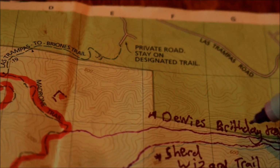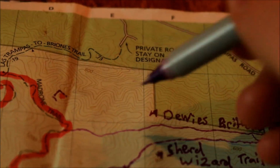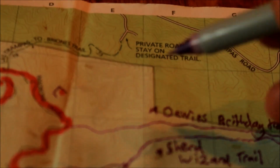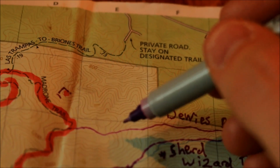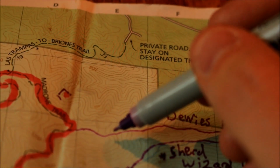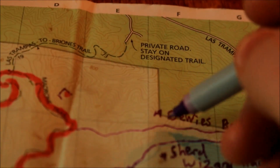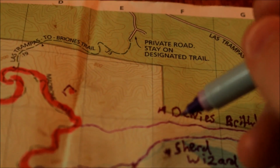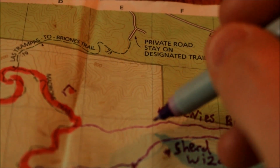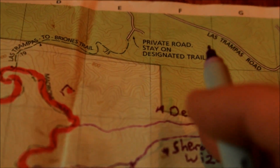But the Dewey's Birthday Trail is on AllTrails. It's not on the map here. And that's pretty well used. It's not maintained. It's not like a legitimate trail, so there are some steeper areas, and it can be a little difficult, especially when you're going into the winter or you're hiking in the spring. It can get kind of slippery. I do recommend hiking with hiking shoes with some tread on them. I would not go in flip-flops. And believe me, I've run into people with flip-flops in the Sierras in the snow, so people do it. And I wouldn't go in flat-footed shoes either.